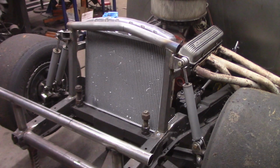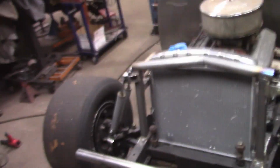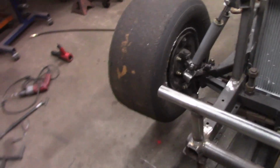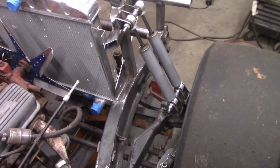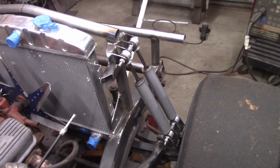Alright, we got all the shocks installed. We got them converted to race shocks. And the right front has two shocks on it, like it did back in the 60s. Pretty cool. Looks racy.